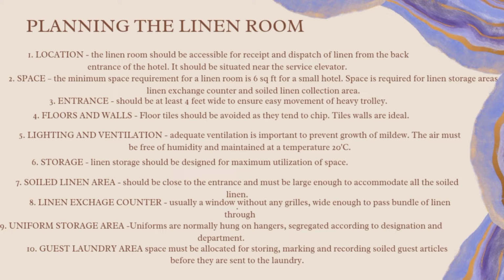4. Floors and walls. Floor tiles should be avoided as they tend to chip. Tiled walls are ideal. 5. Lighting and ventilation. Adequate ventilation is important to prevent growth of mildew. The air must be free of humidity and maintained at a temperature of 20 Celsius. 6. Storage. The linen storage should be designed for maximum utilization of space.